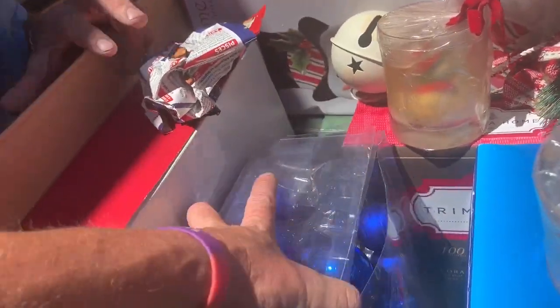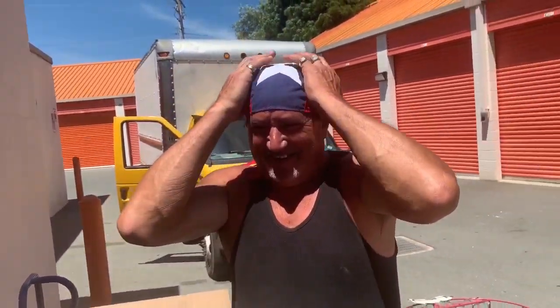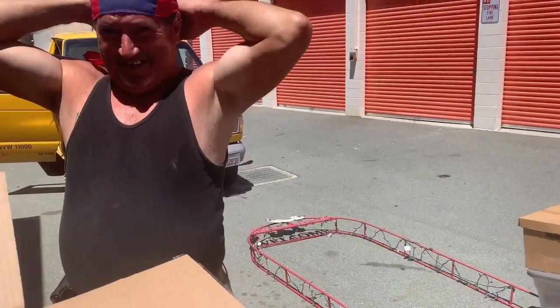How about some blue balls? Here we go. Want some blue balls? Oh my God. Uncle Michael. Michaela really thought that Uncle Michael never wore one. I told her, like, Uncle Michael used to wear these in the 80s. She thought I was kidding. Uncle Michael's like, yeah, I used to wear one of these back in the day. I was like, I told you.